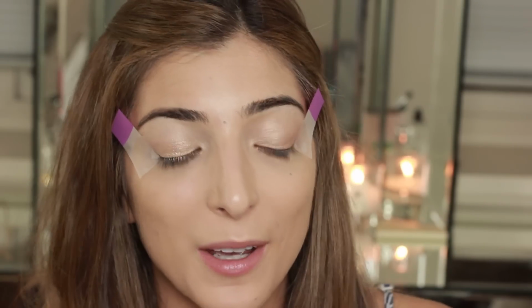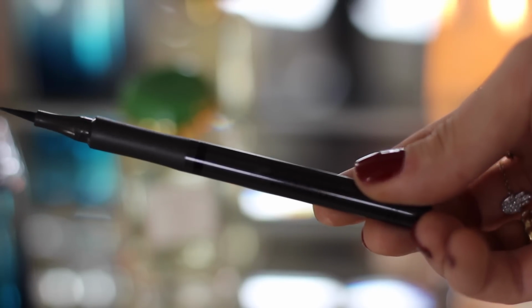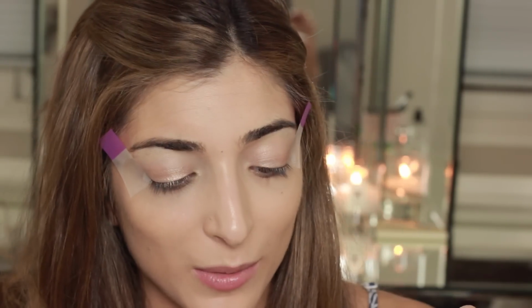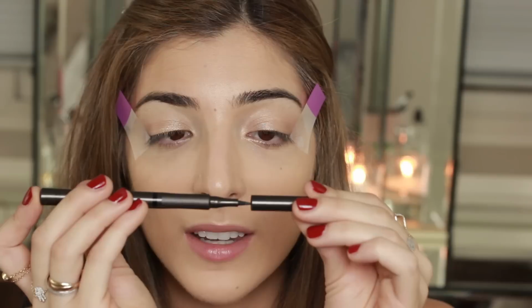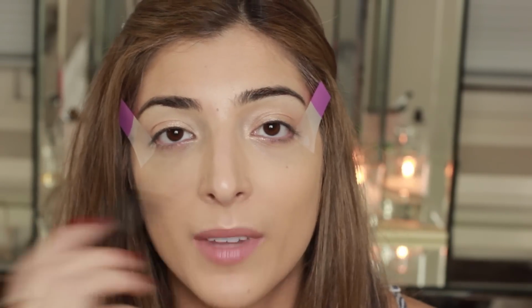I'm using a liquid eyeliner from Burberry today, and this is in their new range of eye products, and it is so great. Not only is the felt nib really easy to use, I think the product's actually called Effortless as well. Yeah, it is Effortless liquid liner. The lid actually clicks into place as well, so I find that the nib doesn't dry out as fast, which is something that I struggled with my Pixie lash line ink.